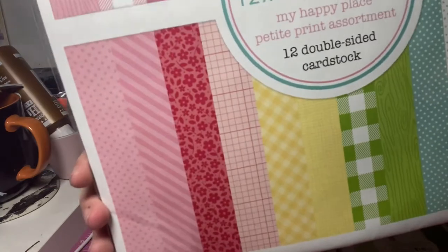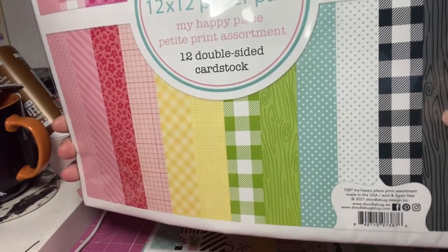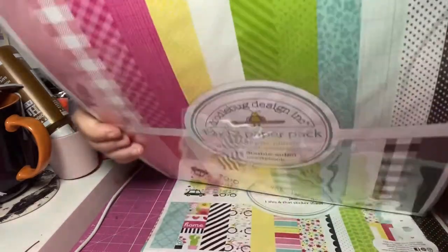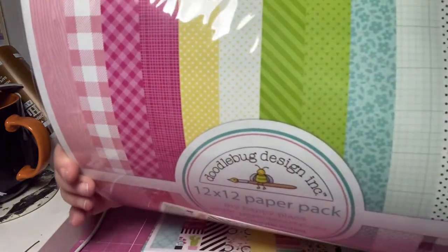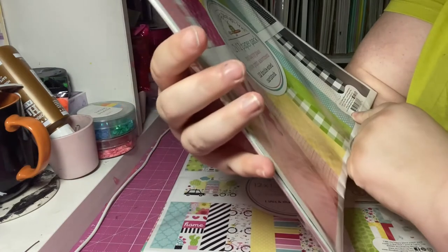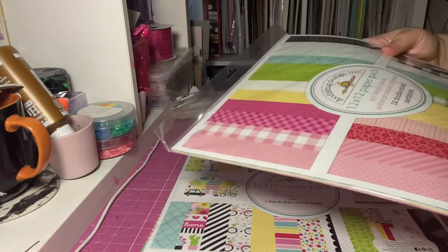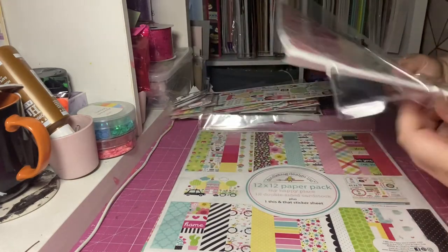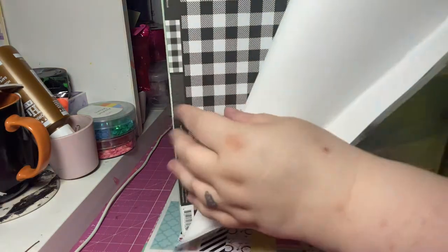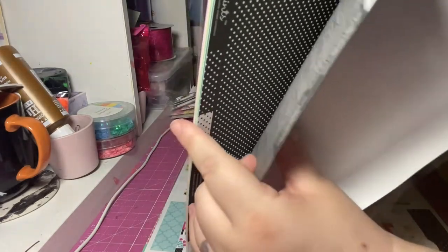So we also got an arrangement of spot stripes, the flowers, the graph paper, the gingham, the plaid and the wood, and the dots are all there in those colours. Really cute, and I don't know how many you get in the pack though, it doesn't say. But it's a fair few. I'm not going to go through them all, I just want to show you how beautiful they are, and it's really good cardstock as well.